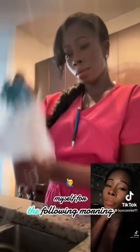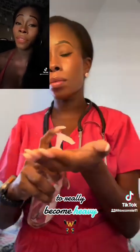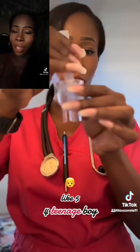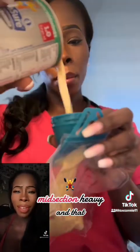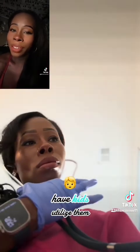Before I went to work, I emptied out the dishwasher, making less work for myself for the following morning and less things I have to scream at my kid for. I started having Jaden escort me outside to the lift that I get in to go to work because everything was starting to really become heavy because my body weight was heavier. So I'm like, wait, I got this like 5'4" teenage boy. You help me down. You help me to the front door. You can carry my bags. Help. By this point, carrying my purse on my left shoulder made me unbalanced because I was midsection heavy, and that was already a task trying to keep upright and walk straight with. So my bags definitely threw me off. What do you do when you have kids? Utilize them.